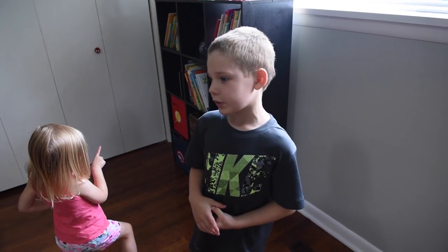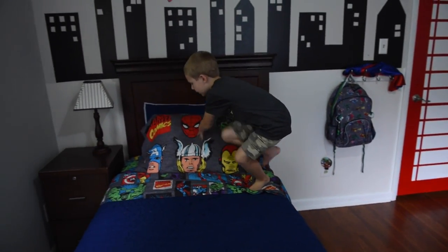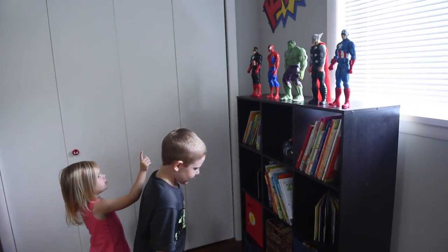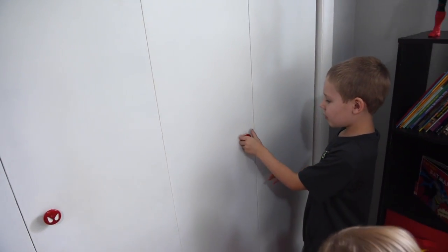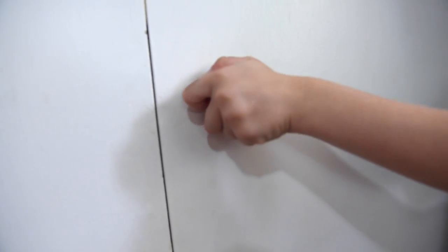So my favorite part of the room is this. And my bed, that. So everything is your favorite? Yeah. So we got these Spider-Man knobs from my closet, and my mom painted these white, which I helped Mom. And this one can actually screw off. Can you let go so I can see it?